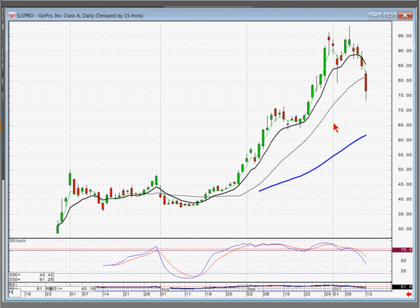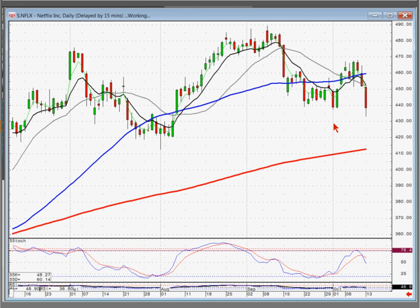Let's see, we did Netflix. This one, bearish J-hook, look for the 200 as a target.